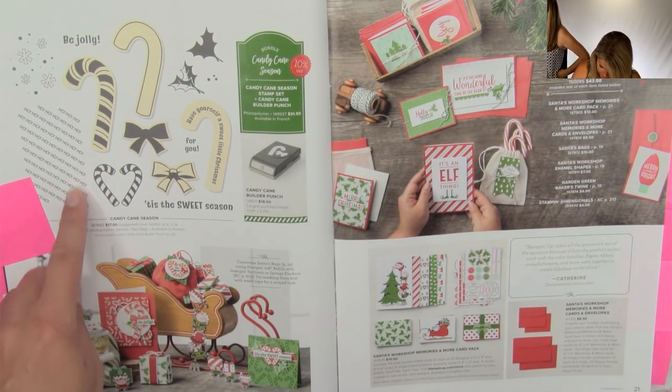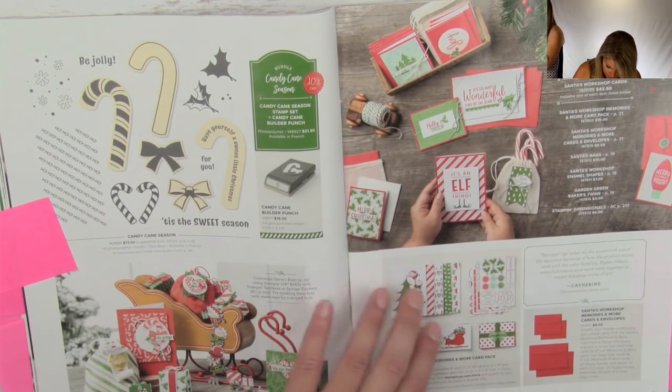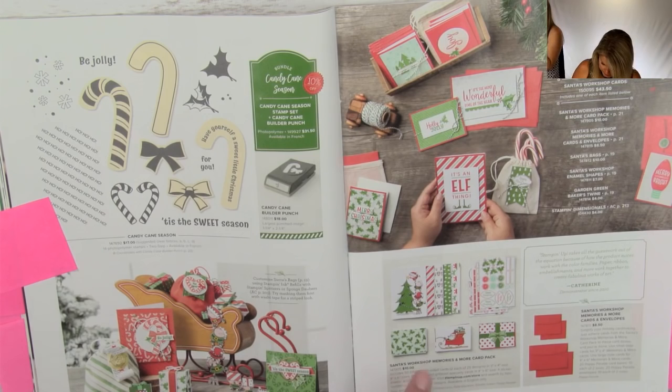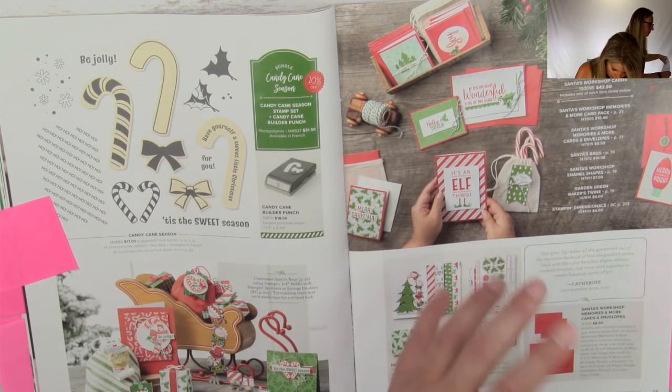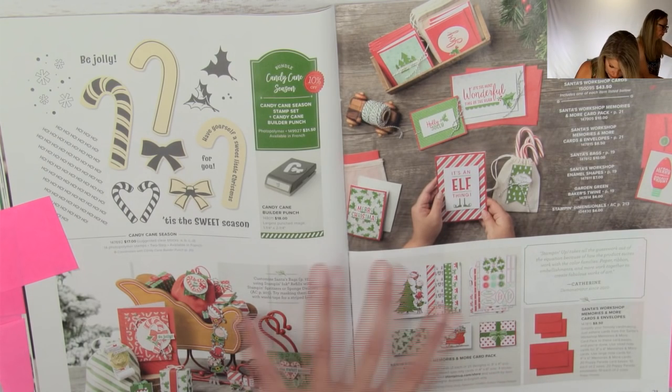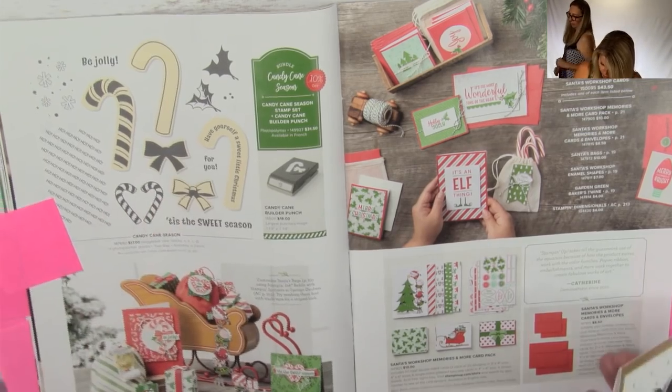So we've got Candy Cane Christmas coming up next. Also, matching that designer paper and the Santa's Workshop is these Memories and More card kit, which goes great with these little cards and envelopes that you can just put all together, and they're really easy to make. So I'm going to keep going with Candy Cane Christmas.